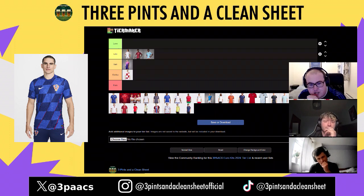Croatia away, which I'm doing, is it any more than meh? It's better than the home top. It's the right colour. You know, closer to Croatia, the away tops tend to be blue. It's closer to the standard checkers. It looks fine. It's a decent job. It's a meh. It's a bit training kitty is perhaps the criticism you could give of it.